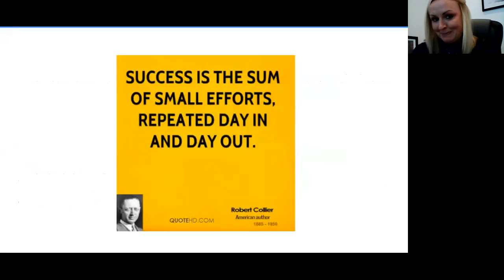I just like this: success is the sum of small efforts, repeated day in and day out. And that's what we do, colleagues. That's what we do on a day-to-day basis. Thanks, Ross.